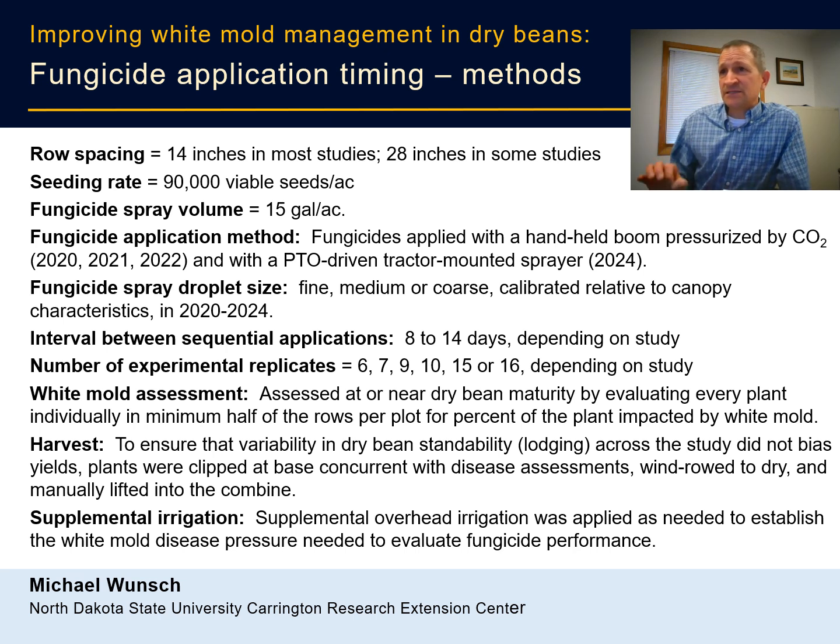We designed to assess disease by individually scoring individual plants for white mold severity, very close to dry bean maturity. We clipped the plants at the base concurrent with disease assessments and windrowed them to dry down, and then passed the windrowed plants to the combine. This is equivalent to knifing. We did this manual harvest that's equivalent to knifing rather than straight harvest, because by knifing the beans, we made sure that lodging did not obscure our results.